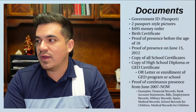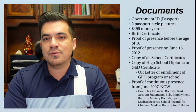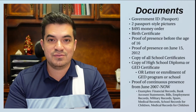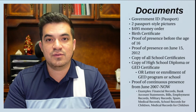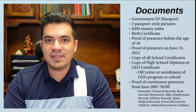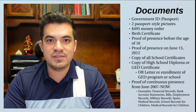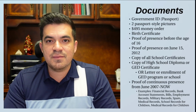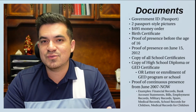Well, there are a lot of school records that we can provide, medical records. That's where it gets a little bit trickier. We have to prove that you have been here since 2007 to now. So that's a span of about 13, 14 years, depending on when you're submitting your DACA application. And we basically have to show month to month. If you're in school for a lot of those periods, you can get those school records and that'll cover most of the period. The issue comes where in the summer months, many people didn't go to school, many didn't have a job.